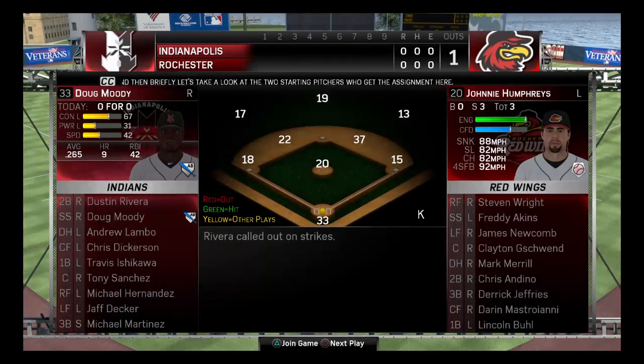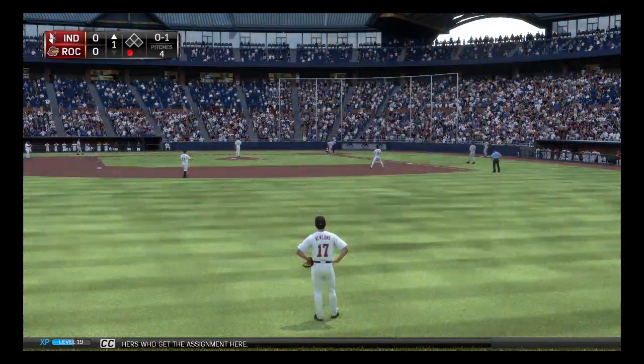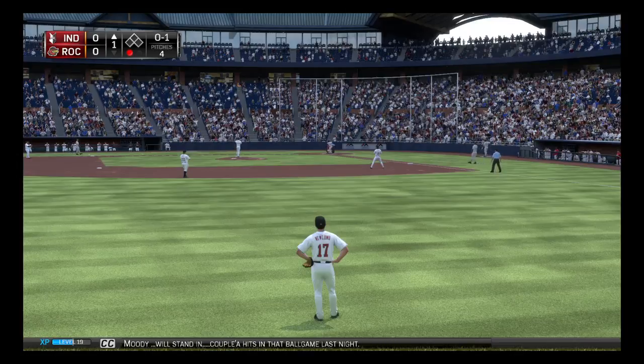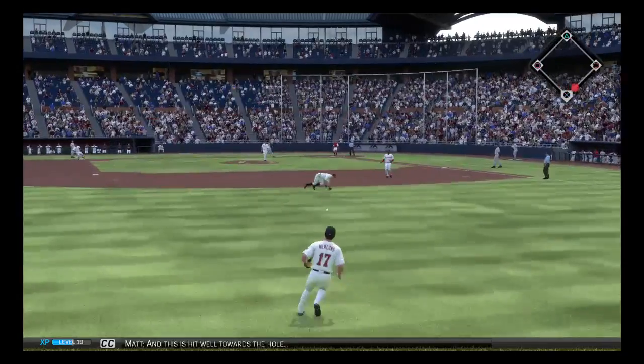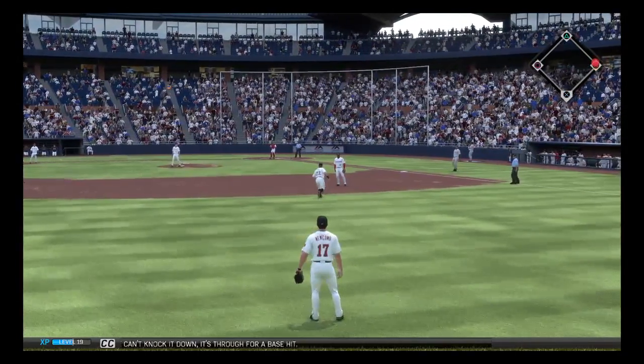And then briefly, let's take a look at the two starting pitchers who get the assignment here. Doug Moody will stand in. Couple of hits in that ball game last night. And this is hit well towards the hole. A dive, but he can't knock it down. It's through for a base hit.